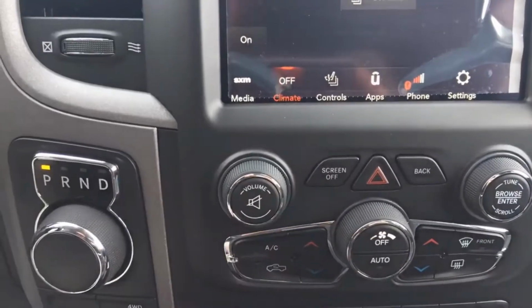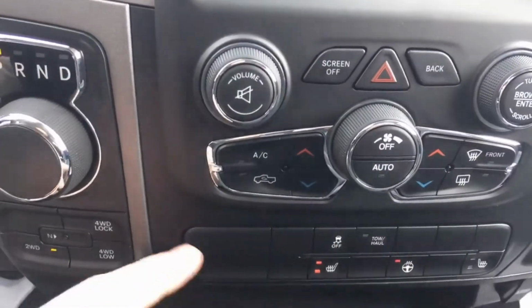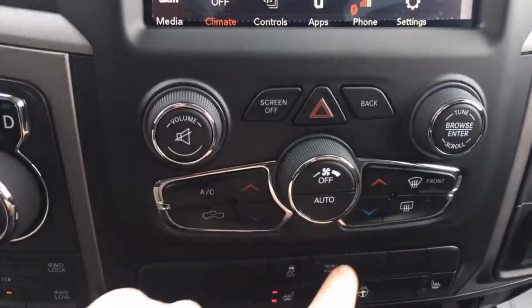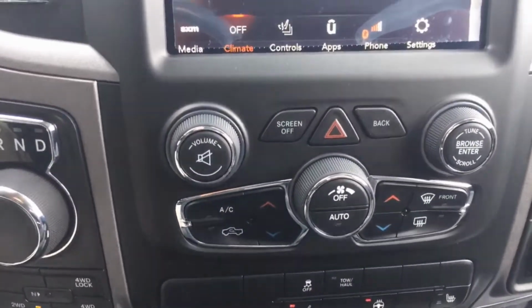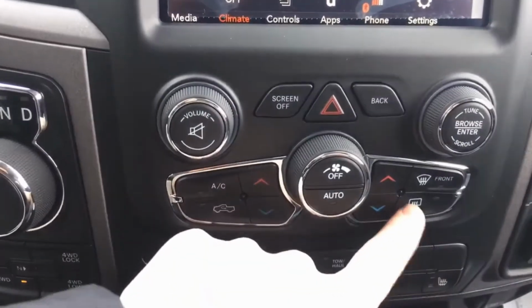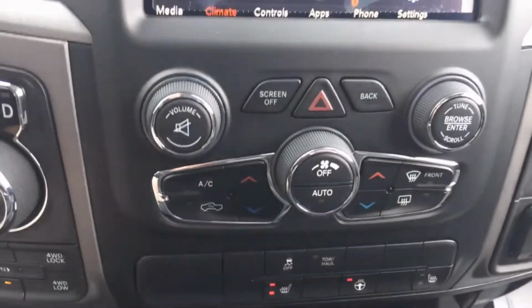And we can also shut it off with that button right there. So we've got your AC. We can keep everything circulated in the cabin as well. Dual climate control, so we can adjust the temperature separately for the driver and the passenger side. You also have your defrost button as well as your rear defrost and your mirror defrost in there as well.